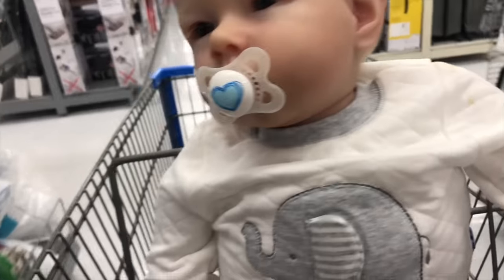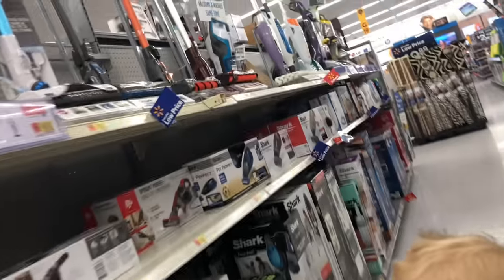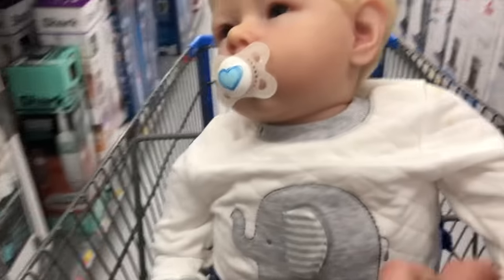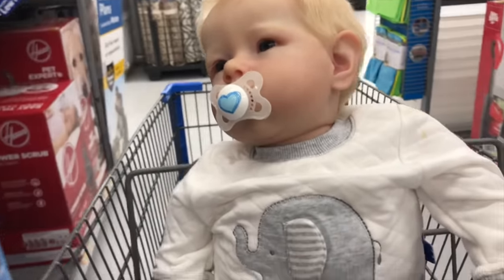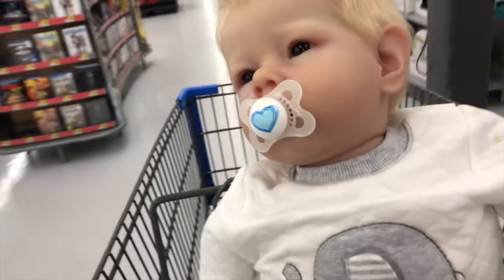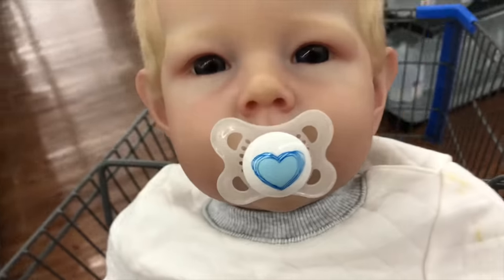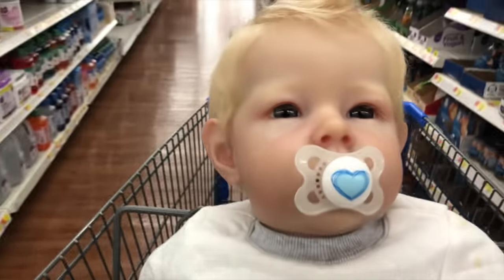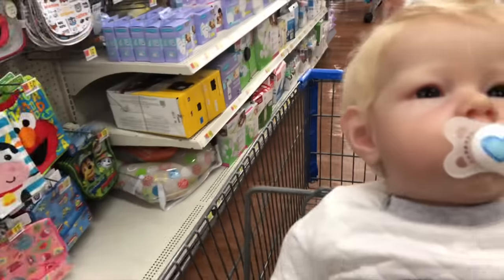Baby stuff for fun. Whoa, vacuums, you like that? He's like holding on, I made him do that. All the way to the other end of the store. We needed some newborn diapers for customs. We are gonna go to get some pacifiers. Just for fun. Some damn cool ones.